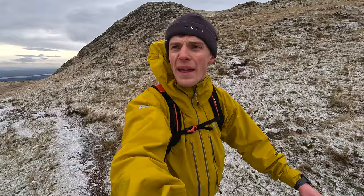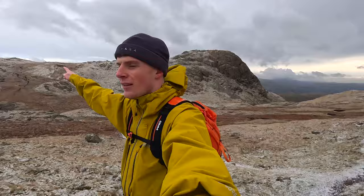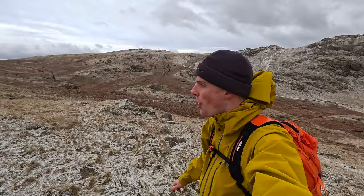I'm hoping I'm going to bump into Hev though, because she should be coming from High Raise, which is in that direction. It'd be nice to see her, because her route sort of comes past Pike of Stickle. You might get some action shots of a very good mountain runner running by.